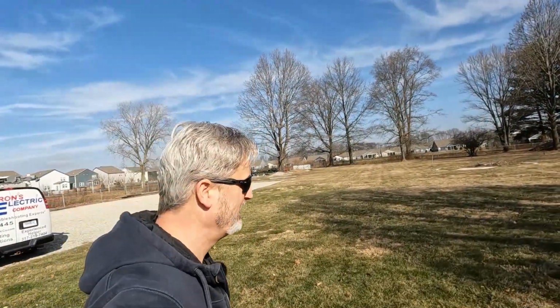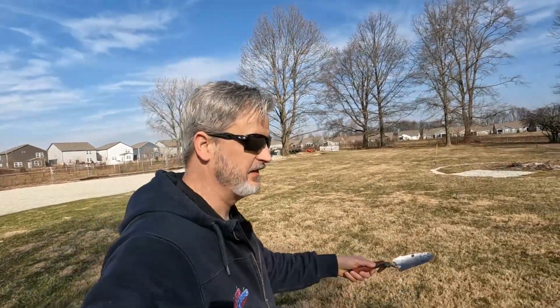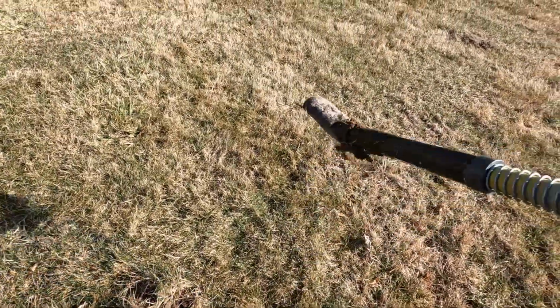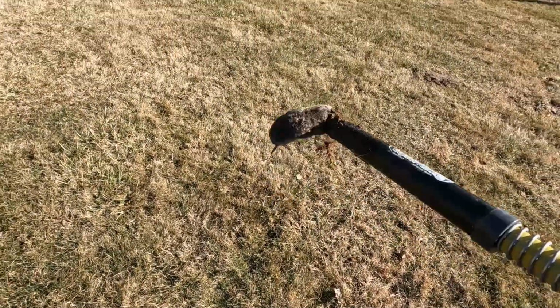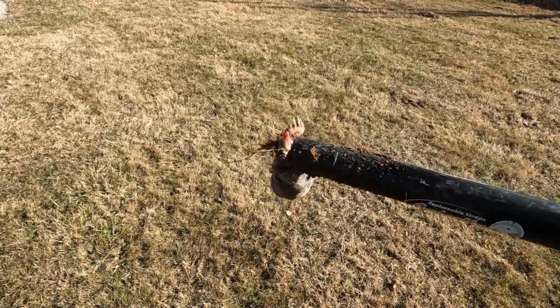All right, I got my mole extraction shovel, and we're gonna see if we got one of these little bastards. I'm pretty confident I did, because usually if the mole just digs around it and fills it full of dirt and sets it off, it pulls right up out of the ground. But this one didn't want to come out, so let's see what we have here. Yeah. Oh yeah. A perfect kill.